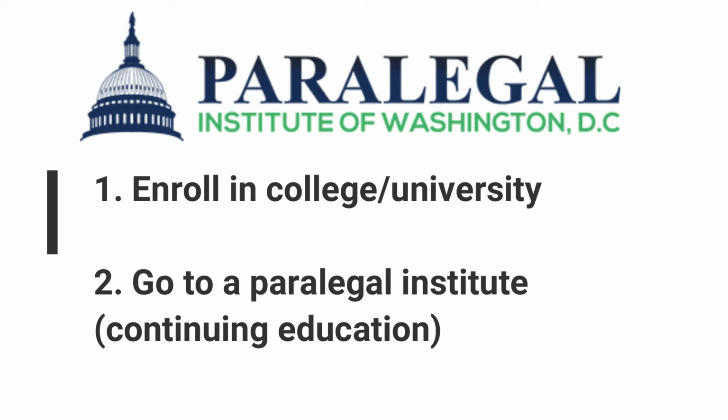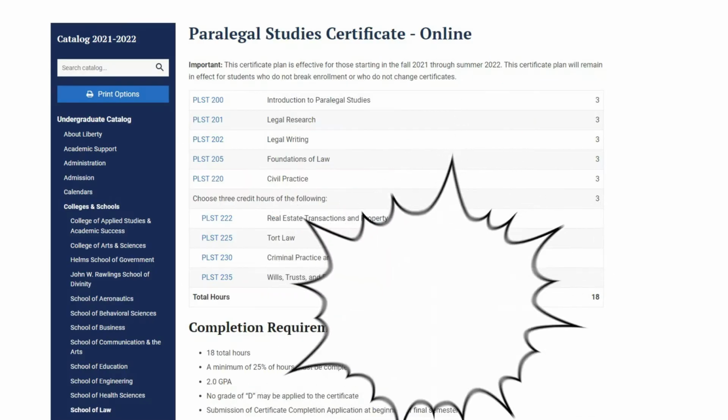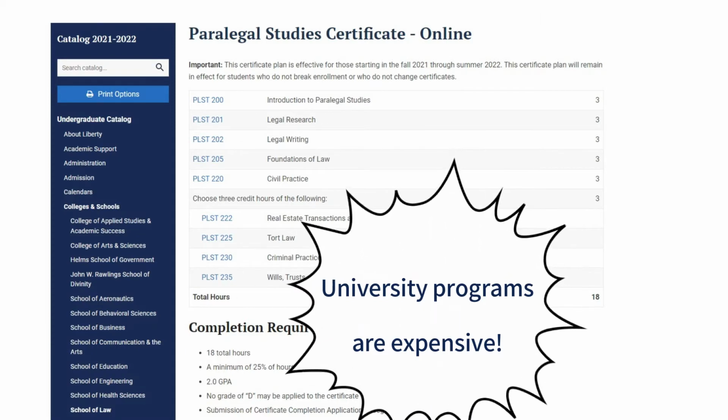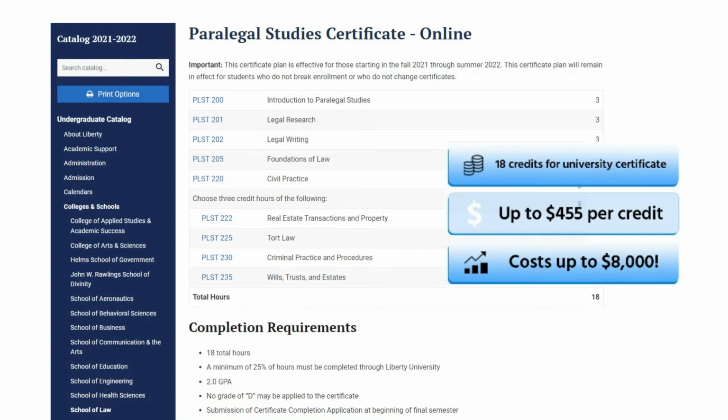So the biggest difference between enrolling in a college or university program or enrolling in a continuing education type of program such as ours is that with the college or university program, you're going to have to actually become a university student in order to earn that paralegal certificate. So those types of programs are set up such that the paralegal certificate comes along with your normal course of study. In other words, in your pursuit of a degree, your paralegal certificate comes as a result of taking for-credit classes, classes that are for college credit.